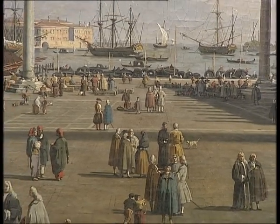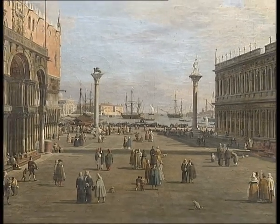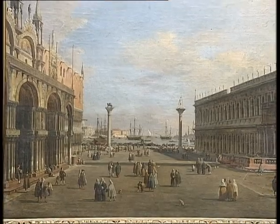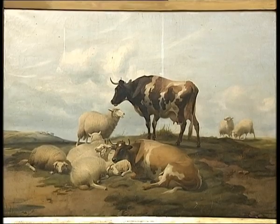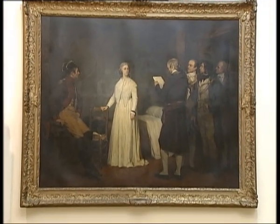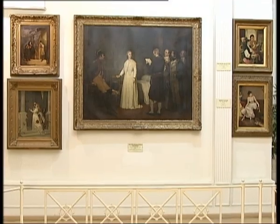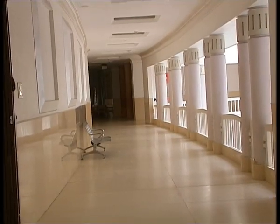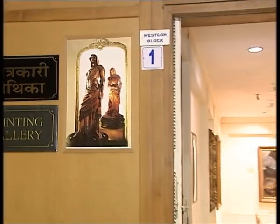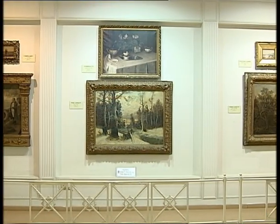The transition in the 18th century from human subjects to various themes gave rise to an explosion of creativity and changed the face of European painting, with focus shifting to architecture, landscapes, animals, social themes, and so on. Salarjung Museum reflects this change in all its original glory. The priceless assets and treasured originals which adorn this gallery belong to painters of this period.